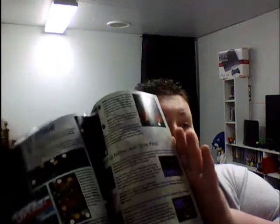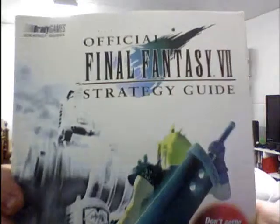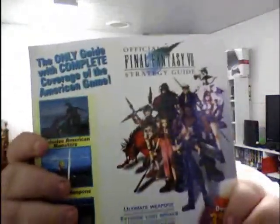I've seen this go for a lot of money. And great artwork. It's complete. It's even got the world map in the back. Some more artwork. But this is the official Brady Games Final Fantasy VII strategy guide for free. So awesome to get that.